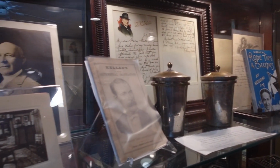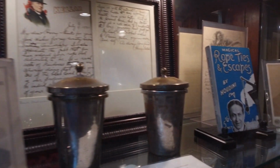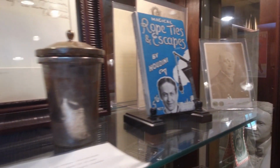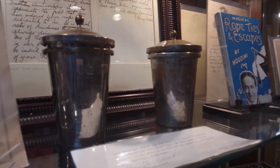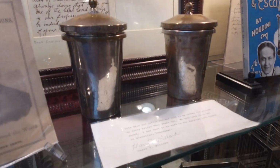You're seeing postcards, the arithmetic calculator. There is a letter from Keller to Houdini thanking him for dedicating the magical rope ties and escape book. And then right in the center are two cups that are very important. These cups were once in the Egyptian Hall Museum. I'd like to read the letter that Harry Willard gave to Egyptian Hall when he donated these cups to them.